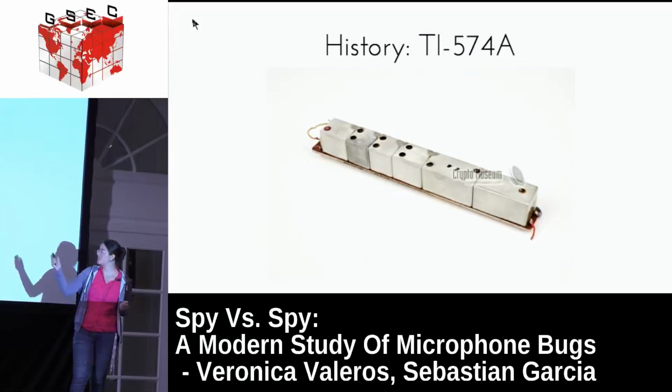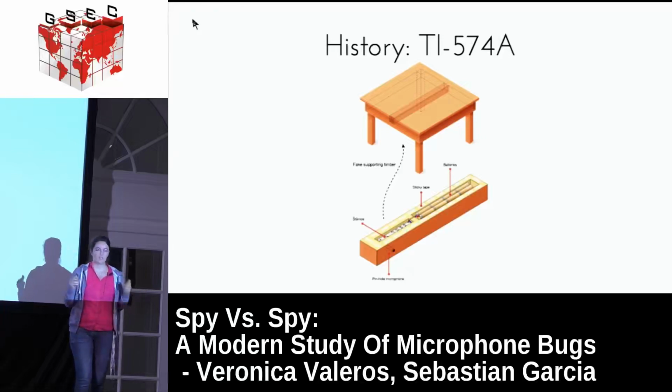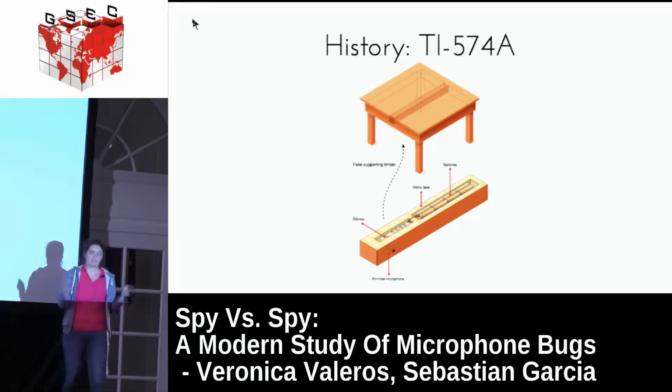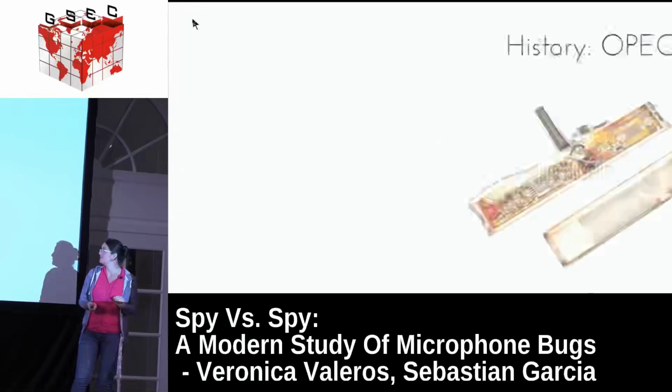So how was this used? We found a nice description where you can see that they make a fake wooden support for a table. They just place the mic on the top of the fake support, put tape, and just put it under the table. And you could be surprised how actually successful this type of hiding location is. So it was very, very clever.